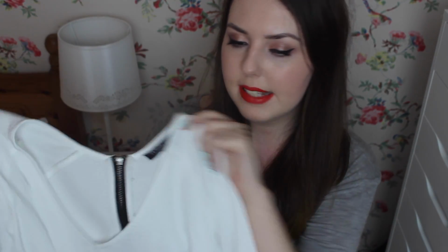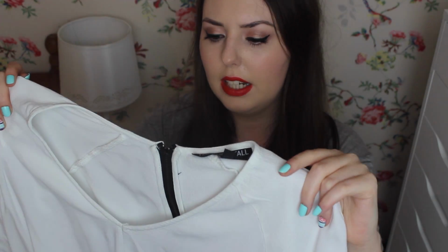I recently popped into Topshop and I only bought one thing, which was this cream top, and it's actually from the tall section, but I don't really mind that. It's not like long sleeves, but it's just kind of like here on my arms. It's like a crepey material and it's off-white, but it's not really cream. I kind of guess it's ivory.